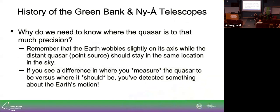So why do we need to know where a quasar is very, very accurately? Well, remember again that the Earth wobbles on its axis slightly, while this distant quasar should not be moving. So if you see that quasar moving with respect to where you think it is, it's not actually the quasar that's moving, it's the Earth moving in some way that you might not understand. So if you measure that wobble, you've detected something cool about the Earth's motion.